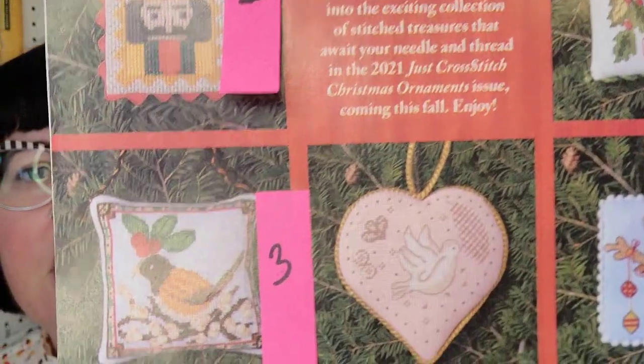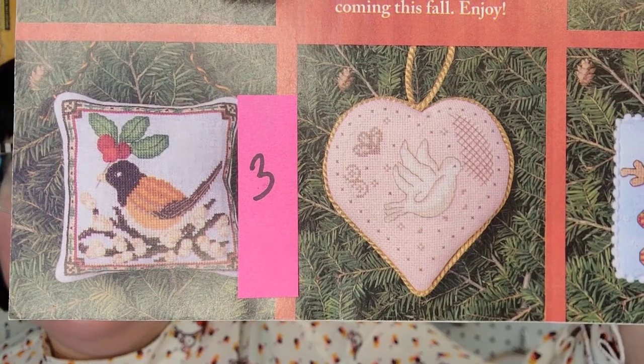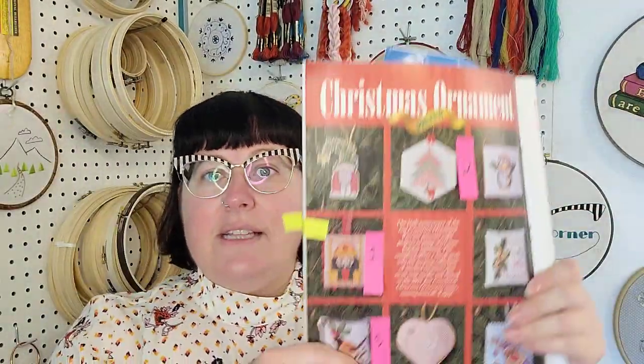And number 3 is this, it looks like a robin with mistletoe and berries. And my light just shut off. I don't know that you'll notice. So that's 1, 2, and 3.